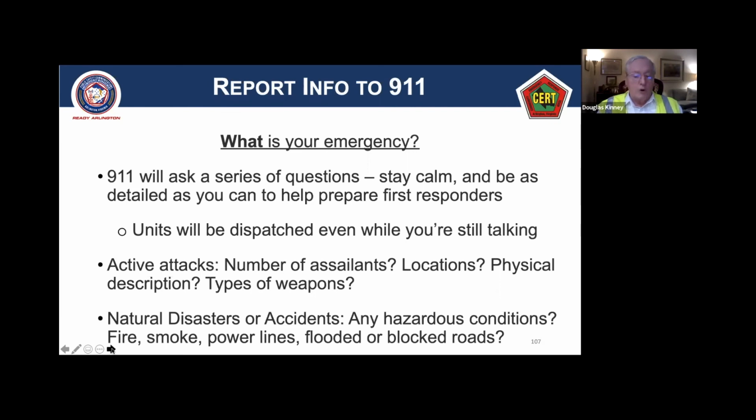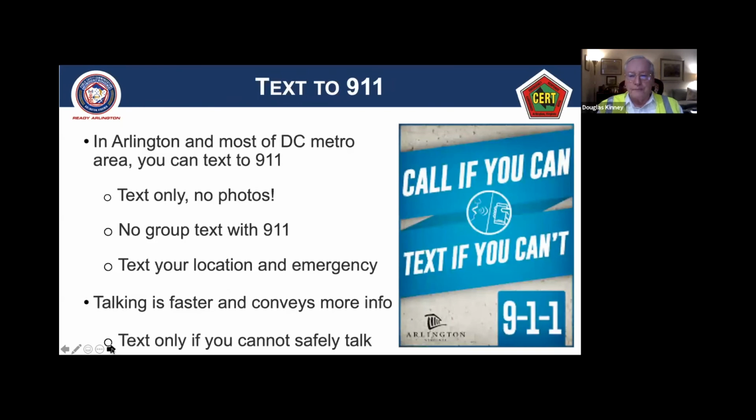All these nuances are what makes a live cell call better, or better yet, a landline call better. But when it's too dangerous to speak aloud, you can text to 911. The address is literally, the phone number is 911, of course. Try to determine as you're dialing what and where, so you can keep it very brief. You can send only text, pictures and things do not work, and you can send it only to 911. You can contact other people after you've done this, but it only goes to 911 in this instance.